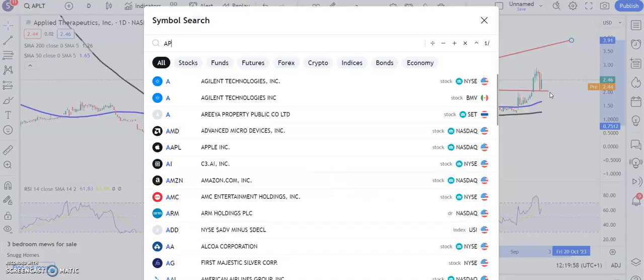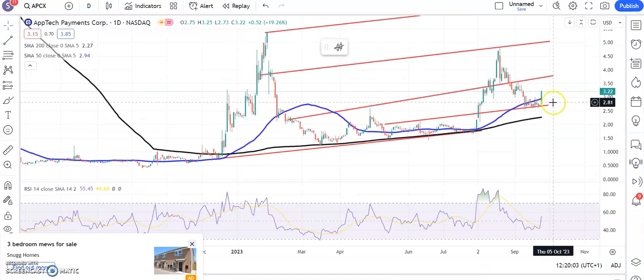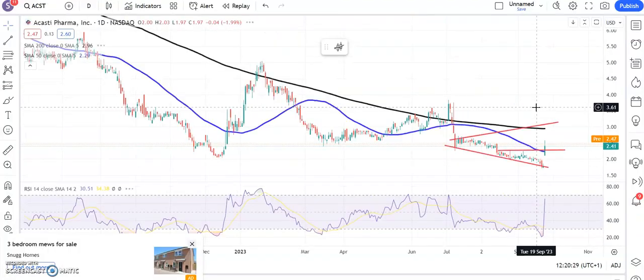Next stock is one which we have looked at before, and it's slowly making progress. We've got Apptech Payments finding support just below the 50-day moving average around the $2.60 level. Above that and above the 50-day line at 2.95, looking for an initial target here up to 3.80 over the next couple of weeks. As you can see, other targets, but 3.80 the first target there, while we're above 2.60 on Apptech.